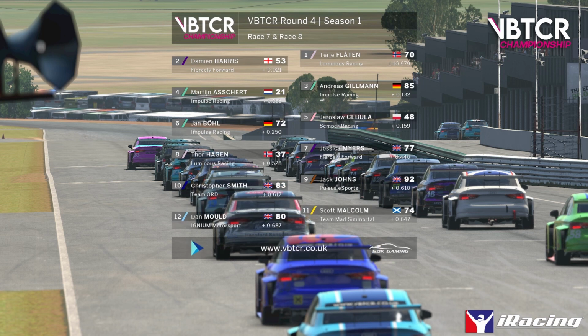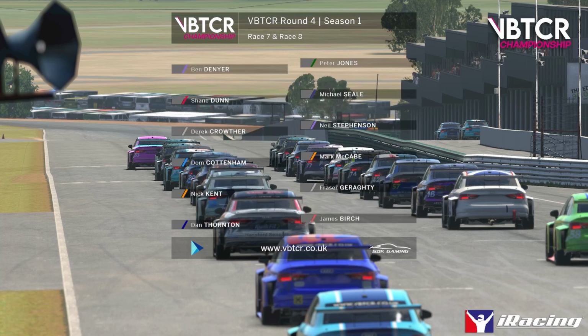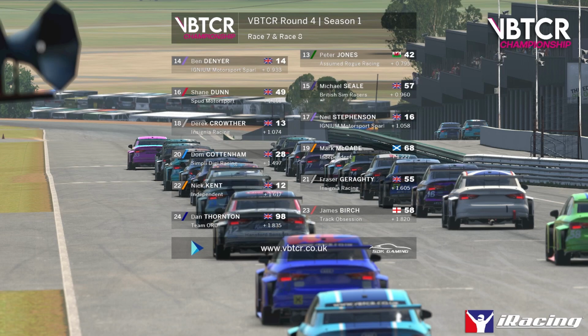And let's just take you through your grid for race 1. It's Flarton on pole with his 3rd pole of the season. He's got Harris alongside for company with Gilman and a shirt on the 2nd row. Sabula and Bowl on the 3rd row with Myers and Hagen on the 4th row. Jack Johnson and Christopher Smith round out your top 10 with Scott Malcolm and Dan Mould in 12th. Disappointed with that one. He's averaged about 4th place in qualifying so far this season.